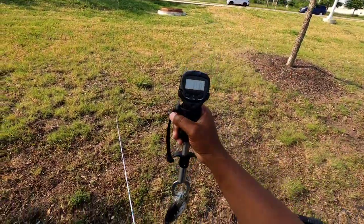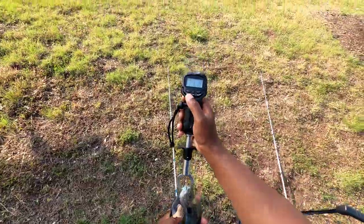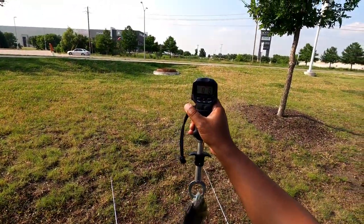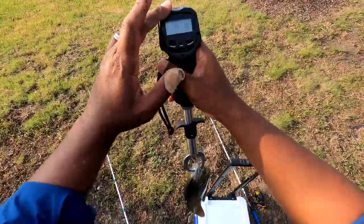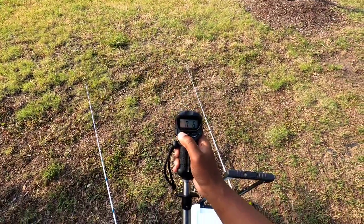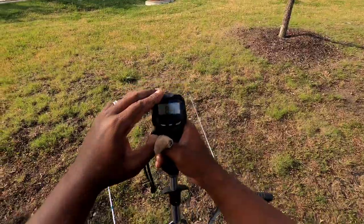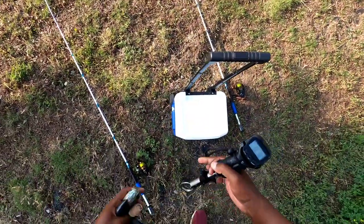That can't be no 1 pound. It's a big bluegill. I'm about to do this over again. Hold on. 9 ounces, you guys, 9 ounces. A little bit over half a pound. Let's try one time here. Yep. Now that one said 8 ounces, the other one said 9 ounces. So I take that half a pound bluegill.